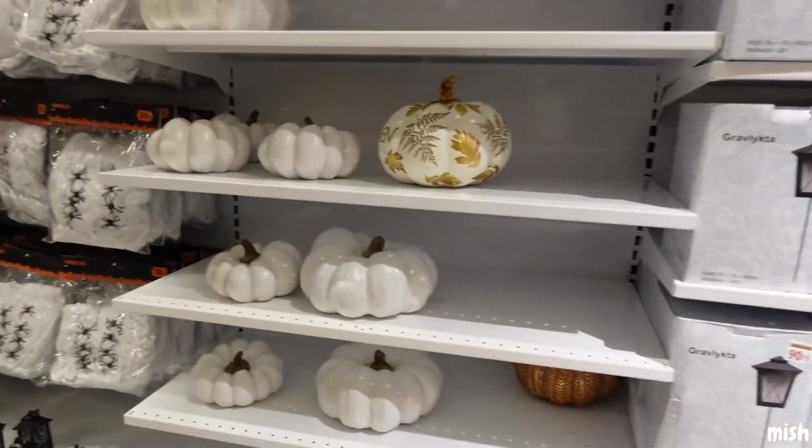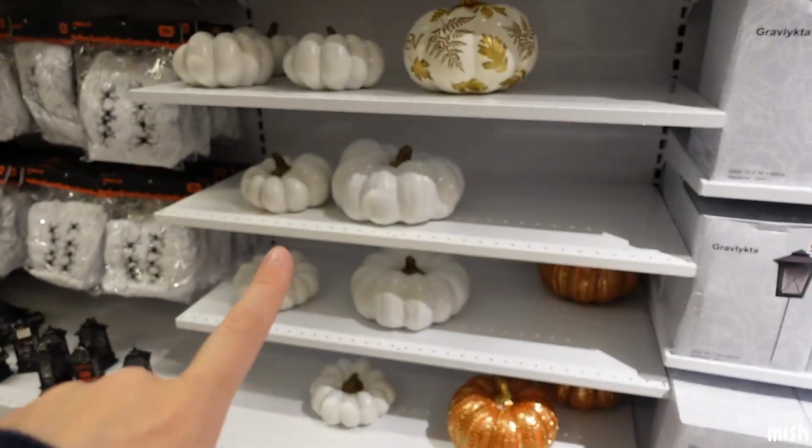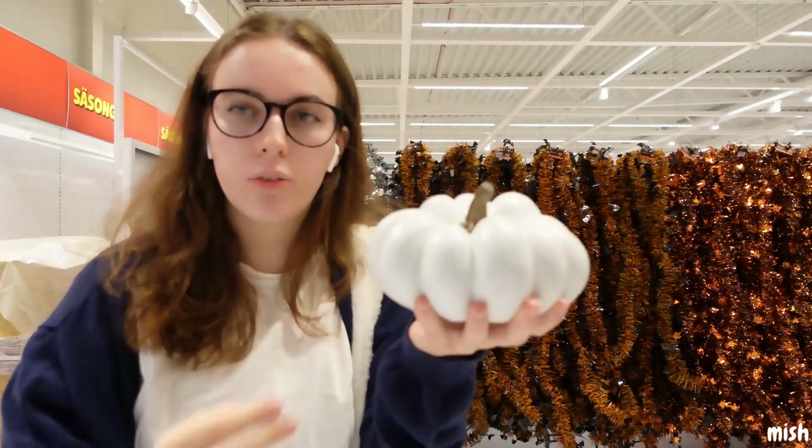So, you know, I don't like black stuff mostly for my room when it comes to Halloween and autumn. But look at this. They have white ones. Wait, I think I'm getting this. Oh, 120. I'm getting it. White pumpkin. Fits well into my room.